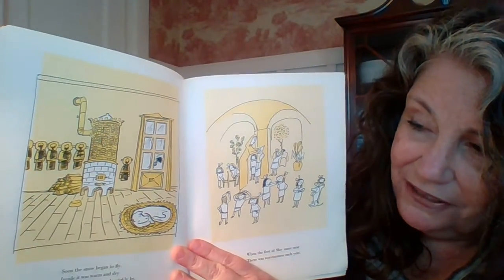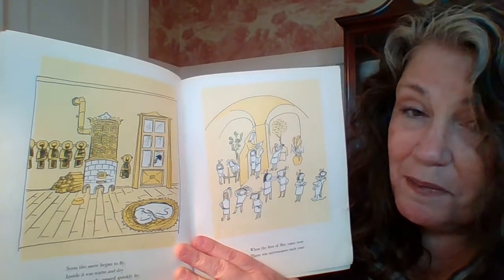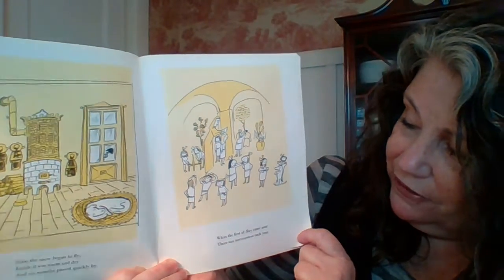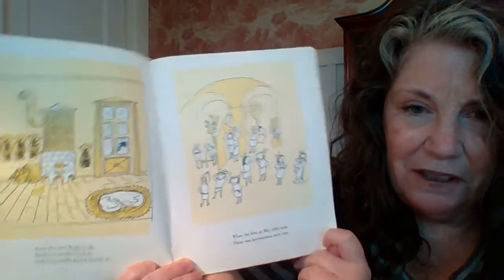Soon the snow began to fly. Inside it was warm and dry, and 6 months passed quickly by. When the 1st of May came near, there was nervousness each year.